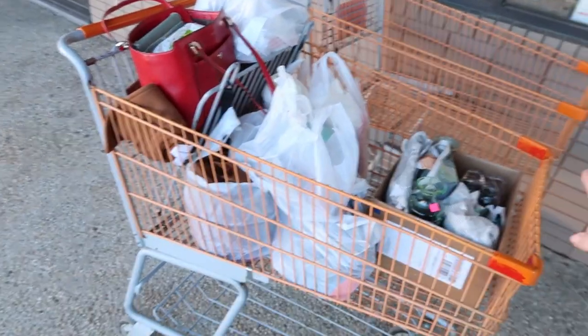I wanted to show you from the cart. I got all of this. I got everything for like $43. I'm so excited, I'll show you everything when I get home. Yeah! So yeah, huge fan of that thrift store.